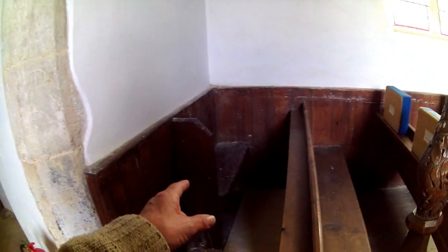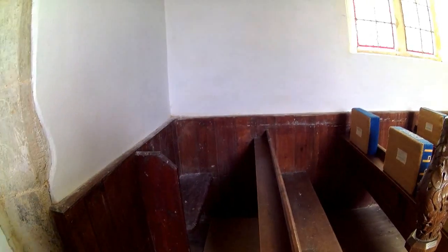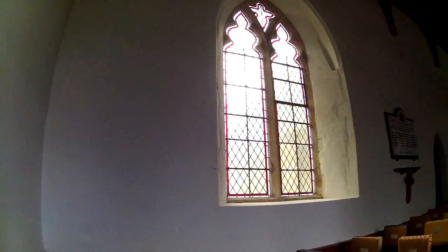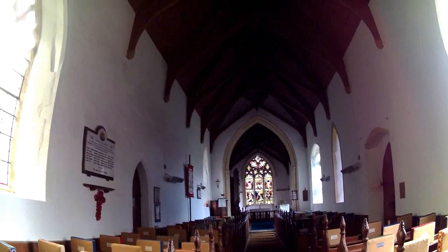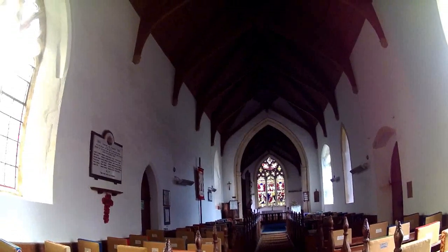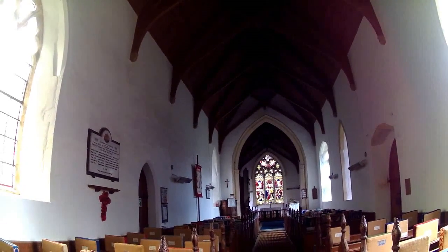Little pew at the back here. You can see where the plastering has been done. Walls are all painted, which is nice. We look down the church and there's no extensions to either side. It's a lovely single aisled village church.